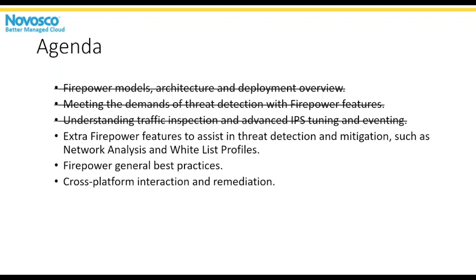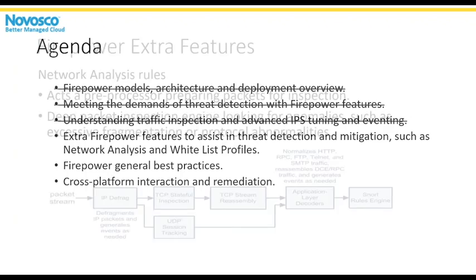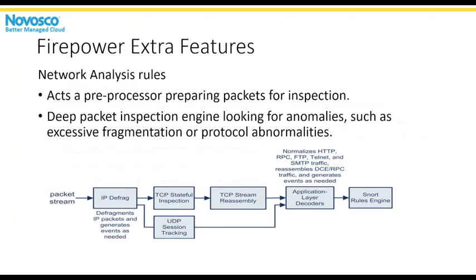It touches, again, a little bit of a mixture between the two, but it touches on some of the things we mentioned previously. So some of the extra threat detection features, like the network analysis and whitelist profiles, a little bit how they work and the fact that I think you should be using them, basically, to be honest. Network analysis looks a bit impenetrable, but there are some things I think you should be looking at here. It's an important consideration, I think.